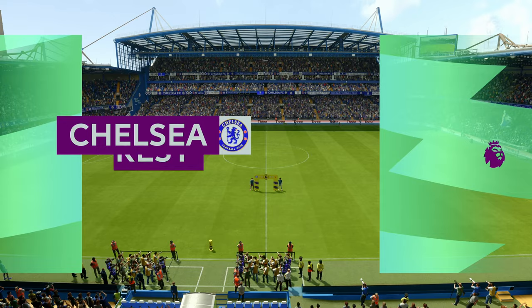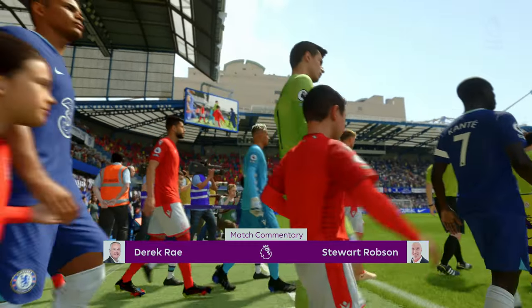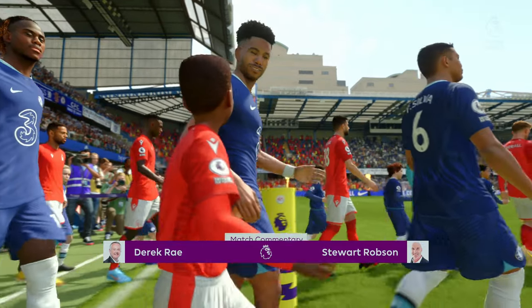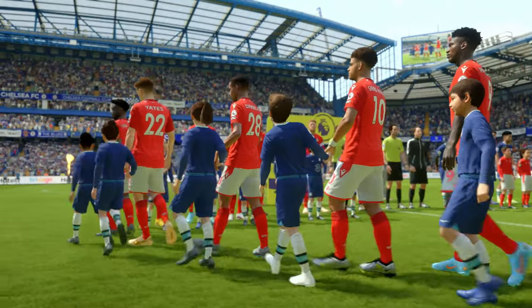Stamford Bridge is the venue. I must say the weather has certainly cooperated. It's beautiful here today. I'm Derek Ray, and sitting alongside me, ready to provide all the technical and tactical analysis, is Stuart Robson. And very much looking forward to bringing you action from the Premier League. It's Chelsea, and they face Nottingham Forest.